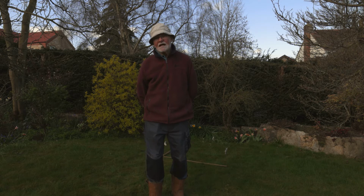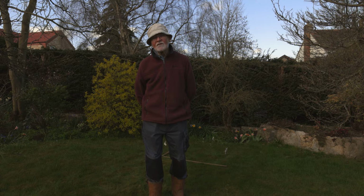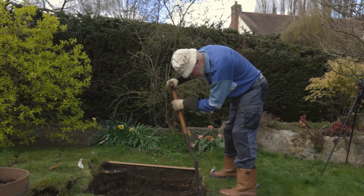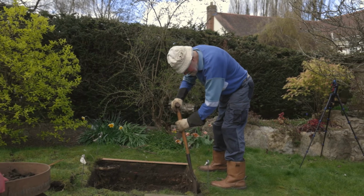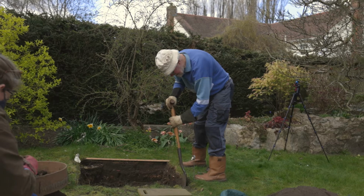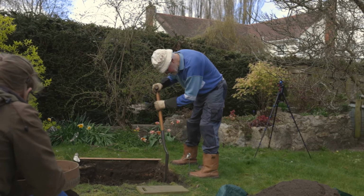And in a way, these test pits are moving on from that field walking. Instead of covering a whole field, we're looking at a single metre in incredible detail to see what we can get out of it. In a way, it augments what we got with the landscape studies, looking at a little patch to see what we can discover. Today we're going to have a look in this garden and see what we can find. We're going to put in a test pit and see what comes out of it.